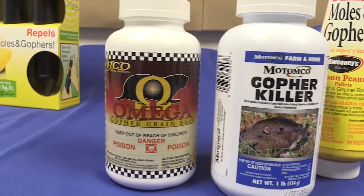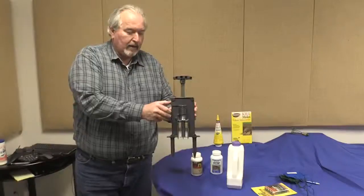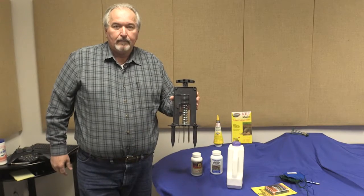We're here today to talk about mole and gopher as a category. We are the destination point for our customers for the problems that they can be having with these animals. In order for us to be able to recommend the correct products, we need to know what problems they are actually having, and we need to identify the animal.